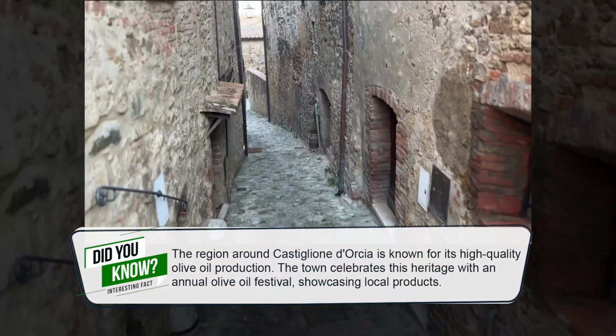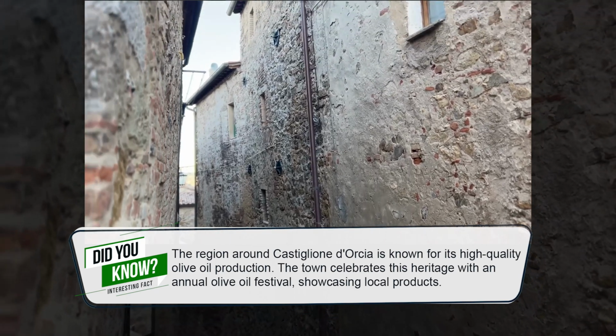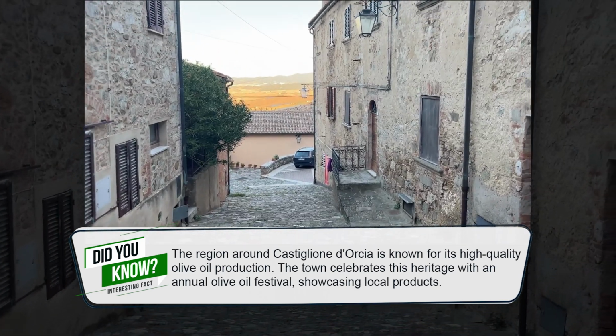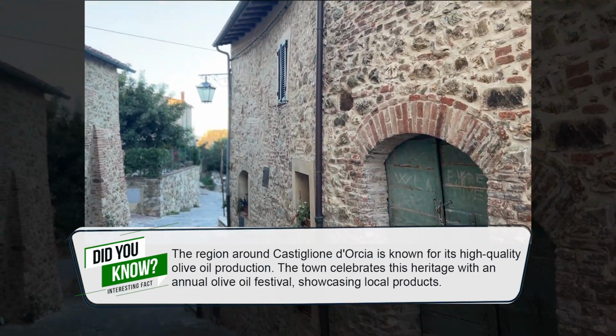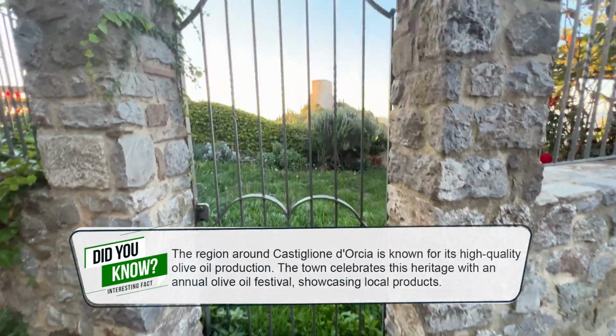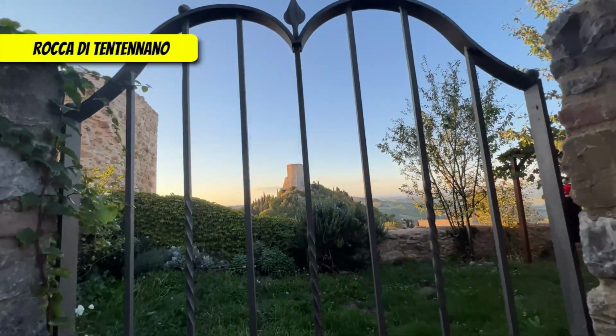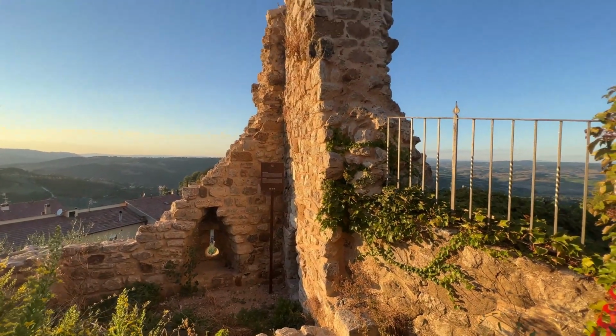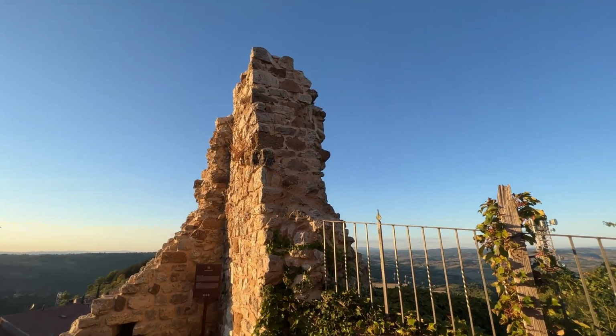This town and this region around Castiglione d'Orcia is known for its high-quality olive oil production. Yeah, this town actually has its heritage with an annual olive oil festival showcasing local products. And boy, oh boy, was there tons of great olive oil in this region. We absolutely love it.